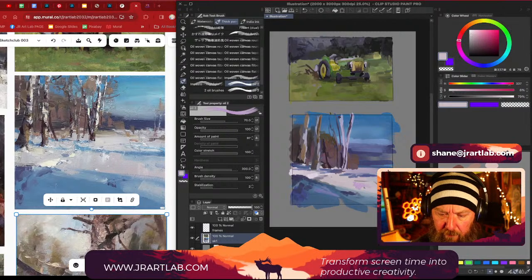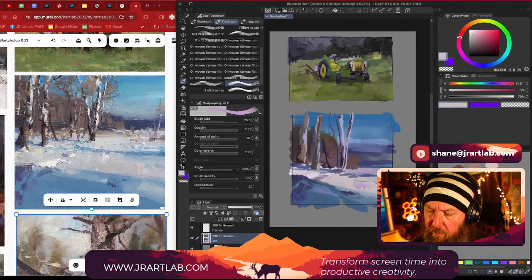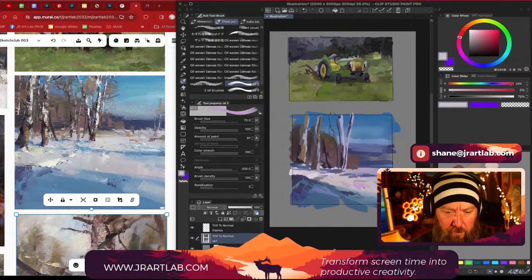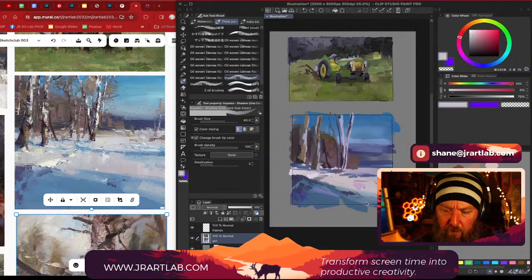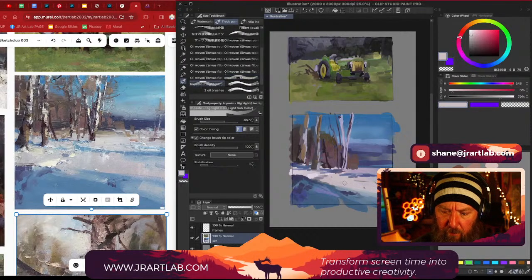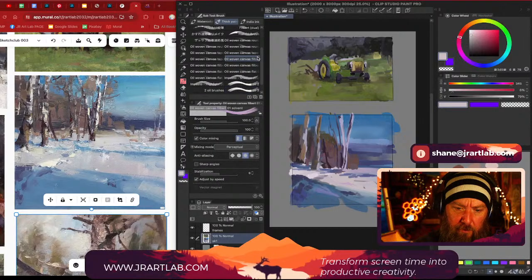Oil 2 does something to the color. Look at that. If I sample this, that's the color. But then I paint here and it's adjusting the color. So we'll get rid of those. Let's try a different one. Let's try oil 3. Nope, you're very saturated again. Okay.